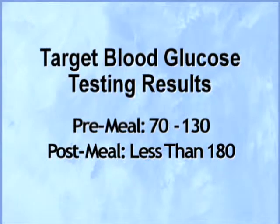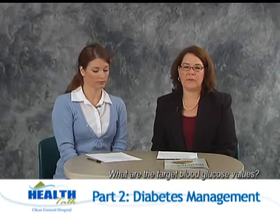The other values that a patient needs to know are what are called blood glucose testing results. At home, they can prick their finger and get a value. The target blood glucose goals pre-meal are 70 to 130, and post-meal, 1.5 to 2 hours after a meal, less than 180. Now, some of the premier diabetes centers in the country, such as Joslin, actually recommend 160 or less, because we're finding that if someone is running at 180, they still are running the risk of damaging parts of their body. So 180 or 160, depending on what the physician recommends.